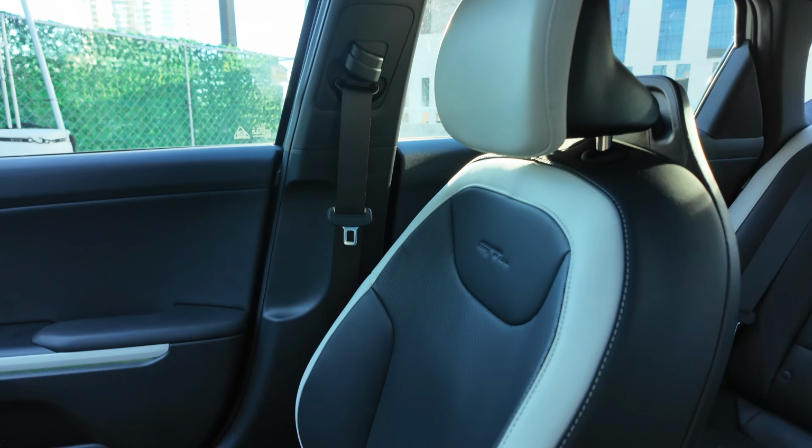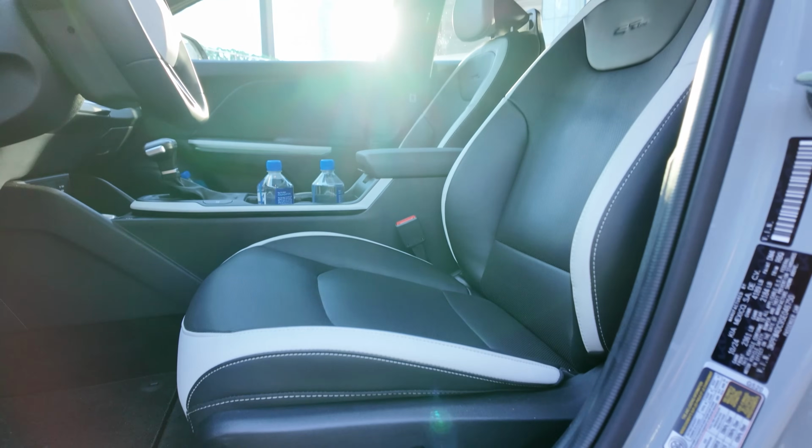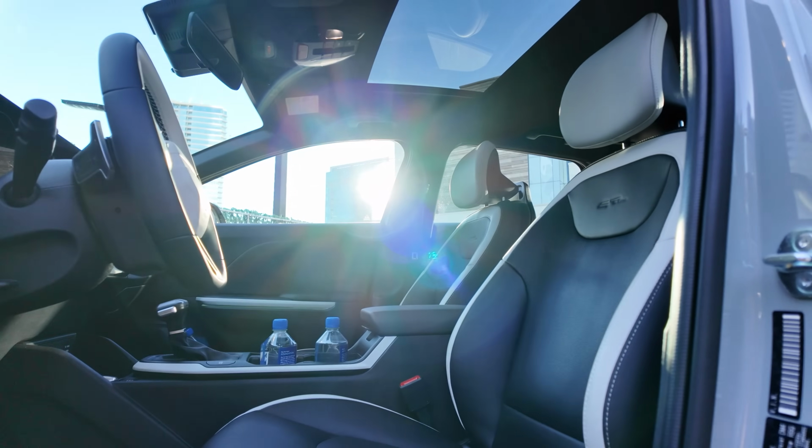The cooled seats are optional on both GT Line trims, but heated front seats are only standard on these 2 trims. You unfortunately cannot get them anywhere else in the lineup. Same goes for the sunroof.